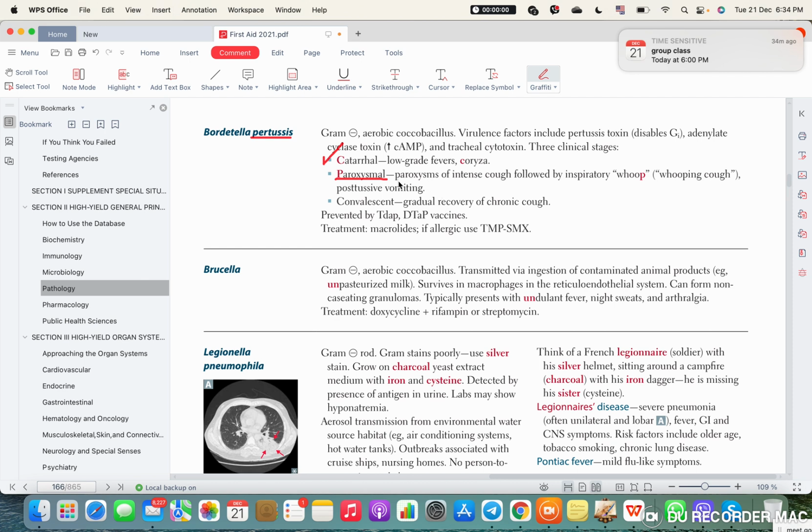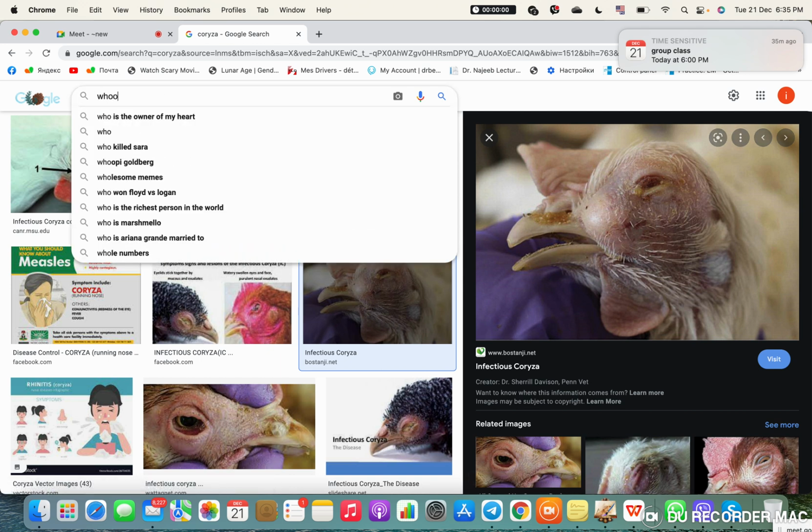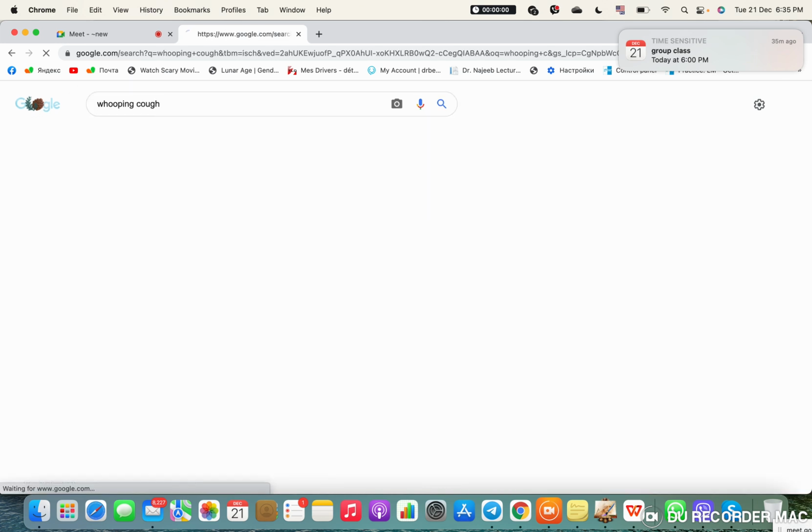Paroxysms means intense coughing that comes and goes, followed by an inspiratory whoop. So I hope you understand what this means. Basically, it's something like this. That's why we say it's whooping cough. What does whooping cough mean? Well, it's like coughing like a chicken.